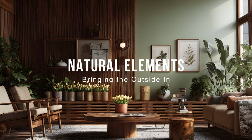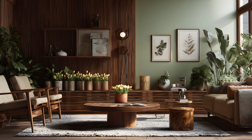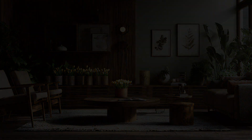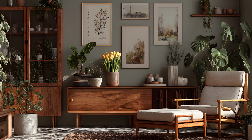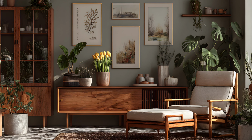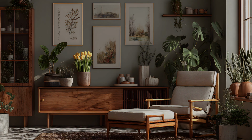Spring has a way of softening the boundary between indoors and out. As nature awakens, the desire to mirror that growth within our homes becomes instinctive. And in mid-century design, this isn't just an aesthetic choice, it's foundational. The style itself was born from a reverence for the natural world.